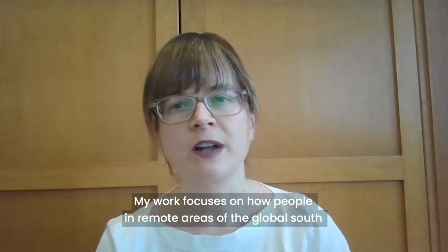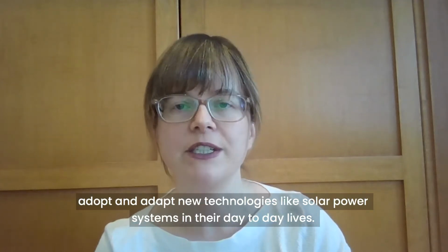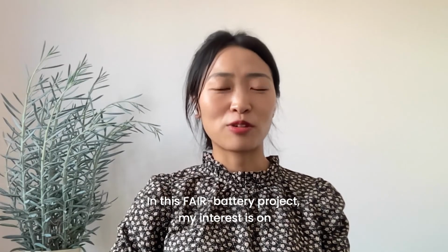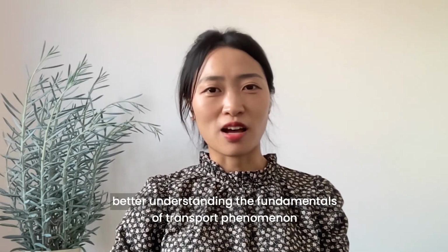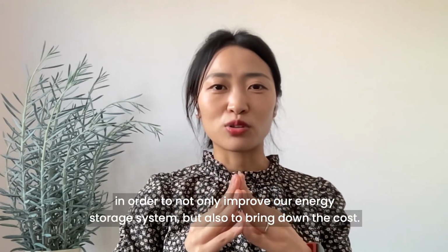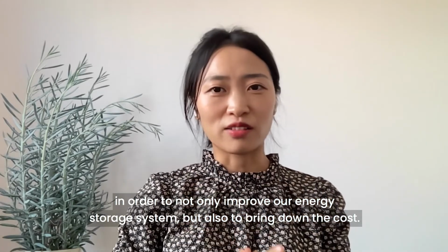My work focuses on how people in remote areas of the global south adopt and adapt new technologies like solar power systems in their day-to-day lives. In this FAIR battery project, my interest is on better understanding the fundamentals of the transport phenomena in order to not only improve our energy storage system, but also to bring down the cost.